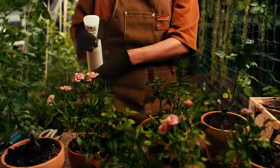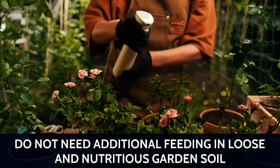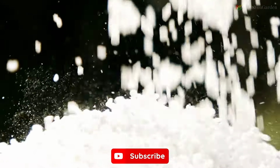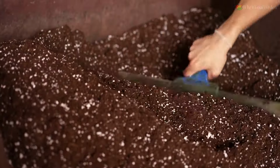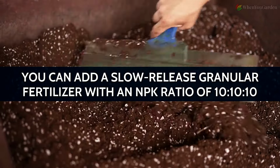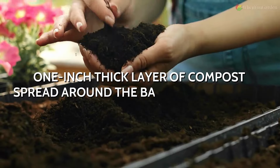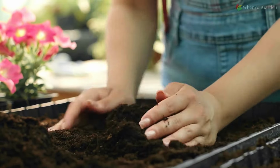Fertilizing. Peonies usually do not need additional feeding in loose and nutritious garden soil. These humble plants mostly adapt to what they already have. Still, they will grow faster and bloom more abundantly with a little additional feeding. Once a year, at the very beginning of the vegetative cycle, you can add a slow-release granular fertilizer with an NPK ratio of 10-10-10, digging it into the surrounding soil. A 1-inch thick layer of compost spread around the base of the plant has the same effect.